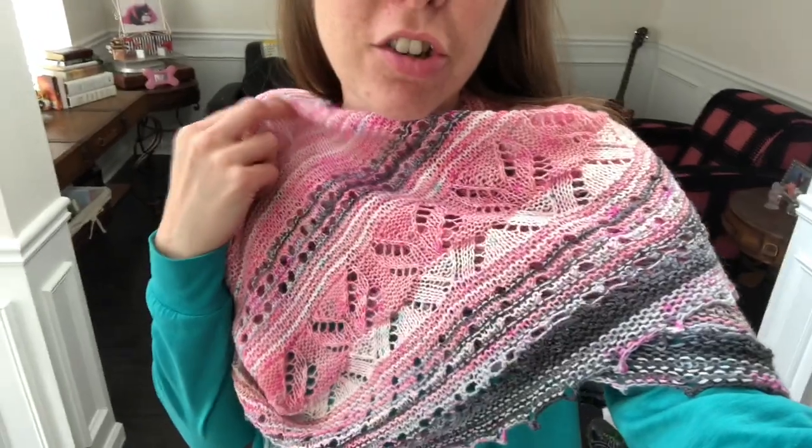This is the Impressionist shawl by Helen Stewart, and the yarns are from my shop, Train Track Fiber Designs. And yeah, it was really fun to knit, and it's warm and it's cute, but I don't know how to style it, so I guess I'll be going through the day trying to figure that out.